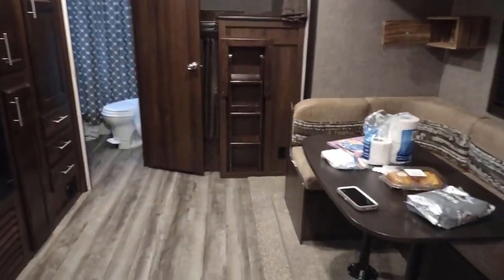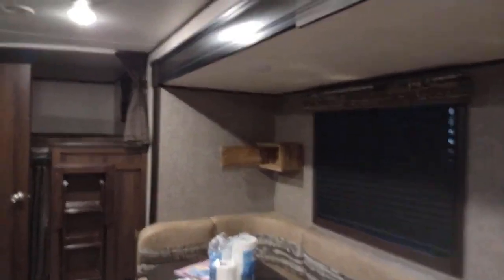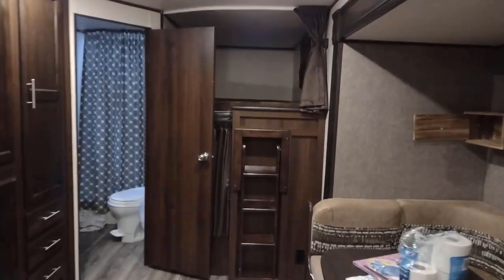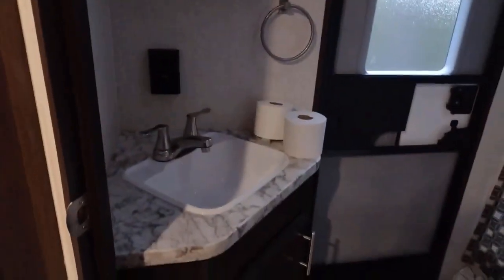Great little dining area for many people to sit at. That is the section that pops out once you're parked. And there are these bunk beds built in, and they have little curtains that go across to block out the light, which is a really nice little feature. And a fully functioning bathroom with a shower. Overall, it's a really nice little RV.